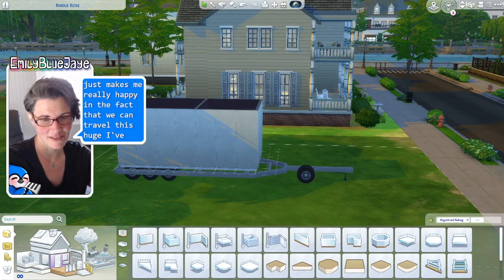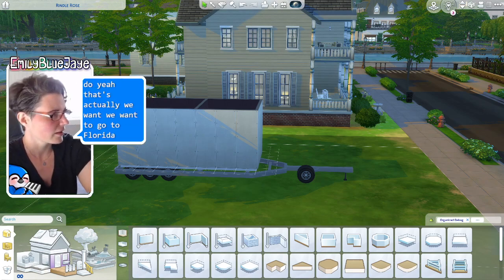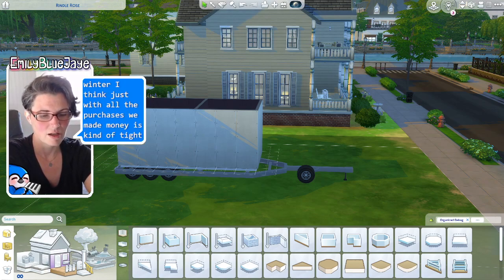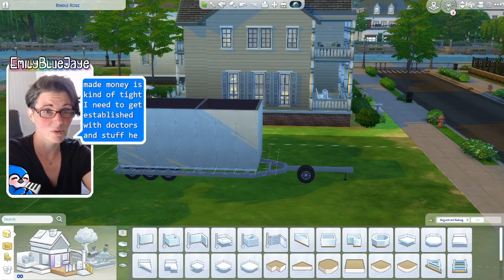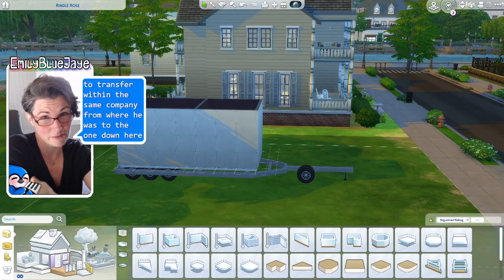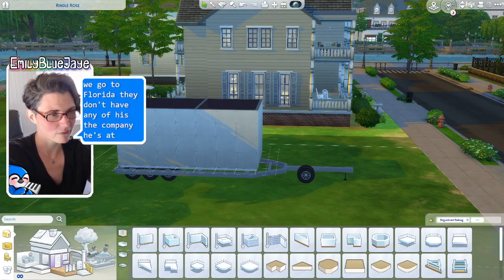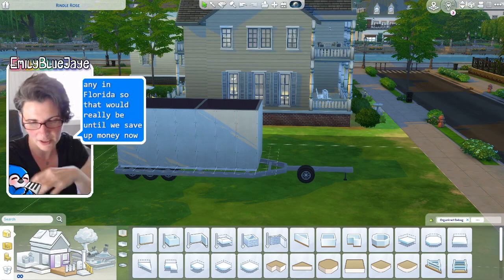I'd be taking my tiny home to Disney. Yeah, we actually want to go to Florida. It's where we're thinking we want to do our first winter. This winter, with all the purchases we made, money is kind of tight. I need to get established with doctors and stuff. He was just able to transfer within the same company to one down here, so he's working right away. If we go to Florida, the company he's at doesn't have any there. So until we save up some more money.